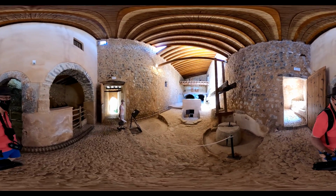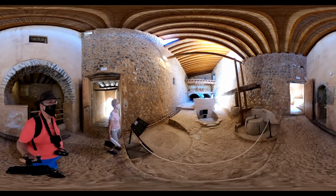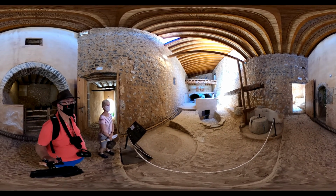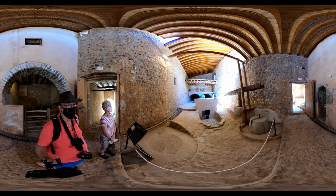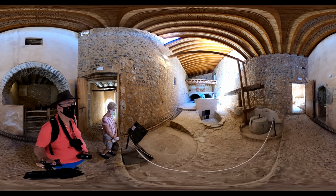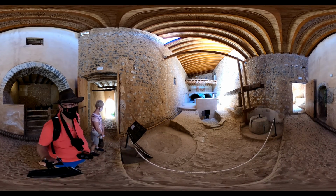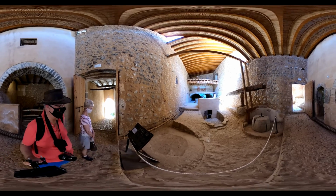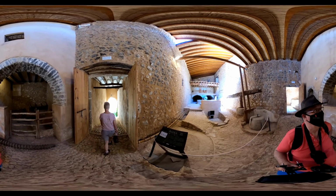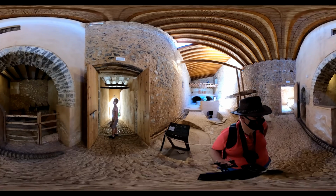The olive oil mill. And we've seen these before when we were in Alfabia, is that right? And we certainly see them at Galazzo. It's an important part of Mallorca. It's where they bring the olives and they make the olive oil. This is an olive mill, and a nice pair of doors here.